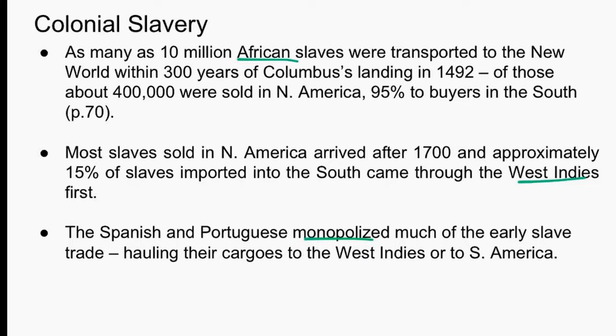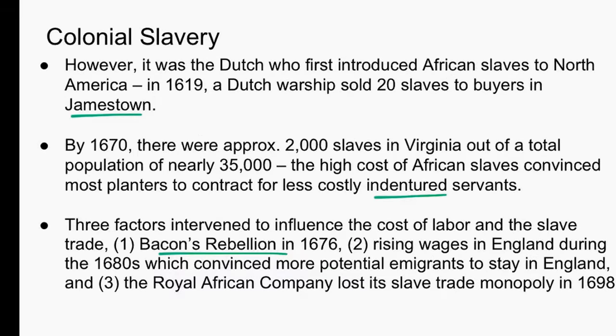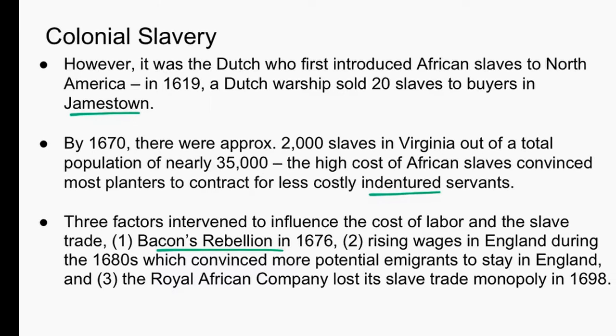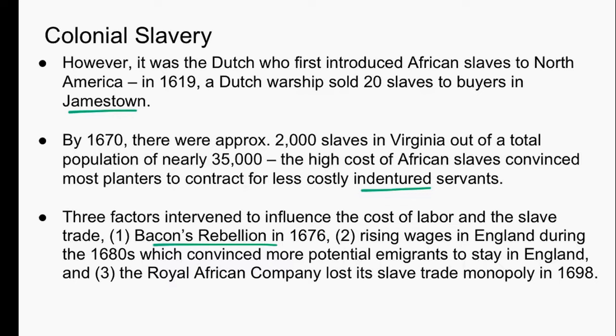Most slaves sold in North America arrived after 1700, and approximately 15% of slaves imported into the South came through the West Indies first. The Spanish and Portuguese monopolized much of the early slave trade, hauling their cargoes to the West Indies or South America. However, it was the Dutch who first introduced African slaves to North America. In 1619, a Dutch warship sold 20 slaves to buyers at Jamestown.